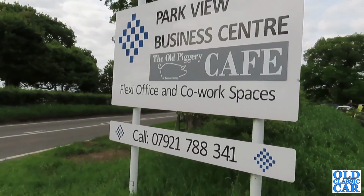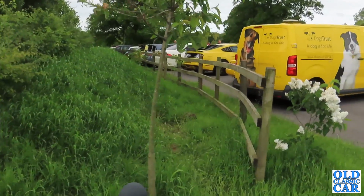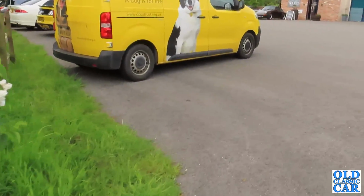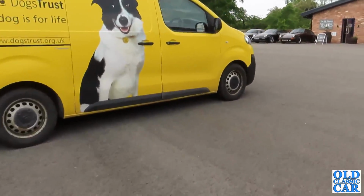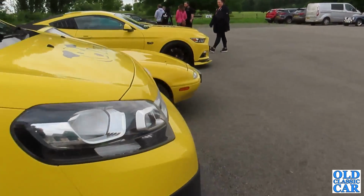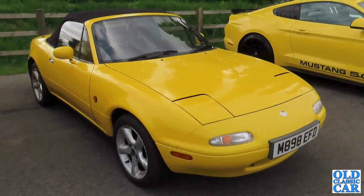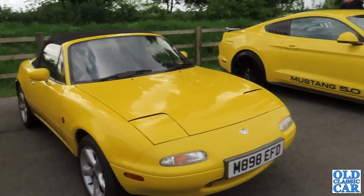Well, morning folks, we're at the Old Piggery Cafe near Combermere, outside Combermere Abbey, and it's the monthly-ish car gathering. We seem to have a Dog's Trust van in the way, but apart from that, we're all good to go. And our chosen chariot for today is the MX-5. Mrs OCC brought this, because she just wanted to pop along for a short while and see what goes on.